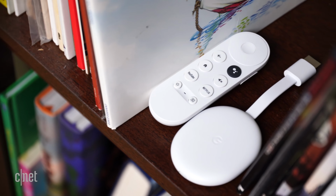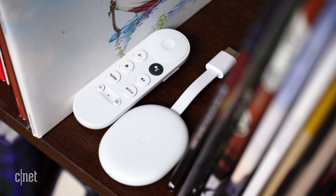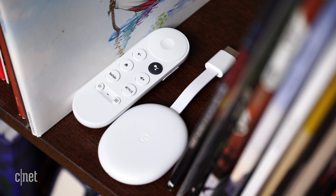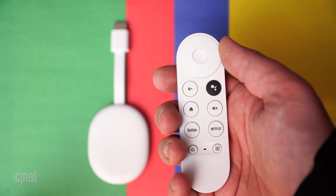$50 and it's 4K with Dolby Vision. There aren't a whole lot of streamers out there that can do 4K with Dolby Vision. Amazon has the Fire TV, Roku has one with 4K, but competitively, this offers a lot at a reasonable price. Plus, this is the first Chromecast to come with an actual physical remote.